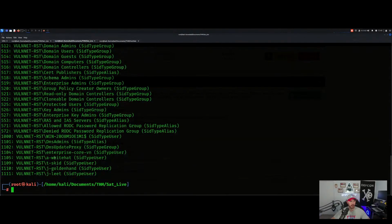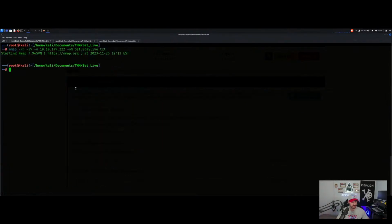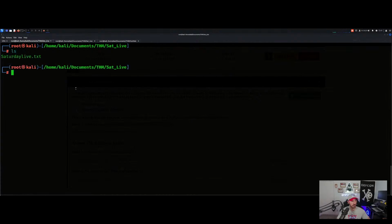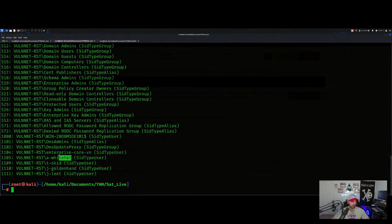All right, so here we have some SID type users. So what I want to do is I'm just going to make a file. I'm just going to do nano users.txt. Actually, let me do that in another window. This thing's still running. This thing sucks. All right. So I'm going to do nano users.txt, and then I want to come back here, and I'm just going to throw some.